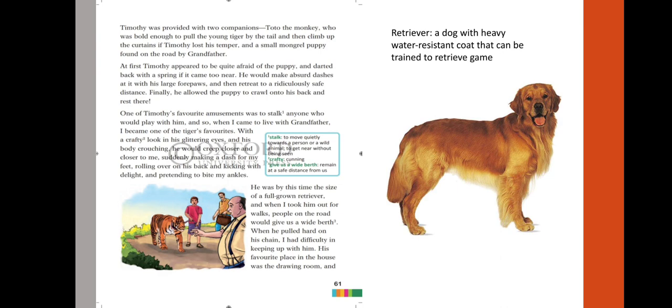So he was by this time the size of a full grown retriever, and when I took him out for a walk, people on the road would give us a wide berth. What do you mean by wide berth? It is already given in your text, you can see in the box: remain at a safe distance from us. When he pulled hard on his chain, I had difficulty in keeping up with him.